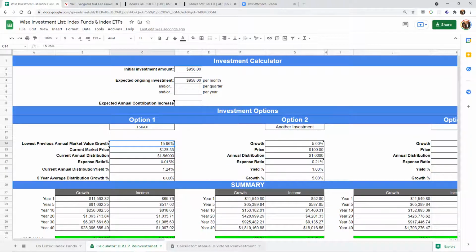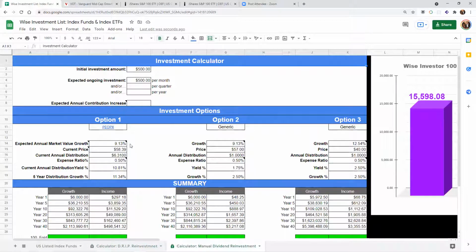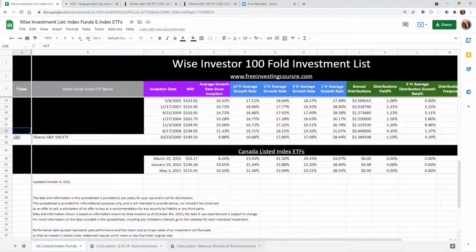Then there's the manual dividend calculator. This one is for those who invest and do not want to reinvest their dividends back into the actual investment. You want to bring that money home during that time frame, which is 100% an opportunity to do, and there's a lot of wisdom in doing that as well. The manual one allows you to see the growth without the DRIP.